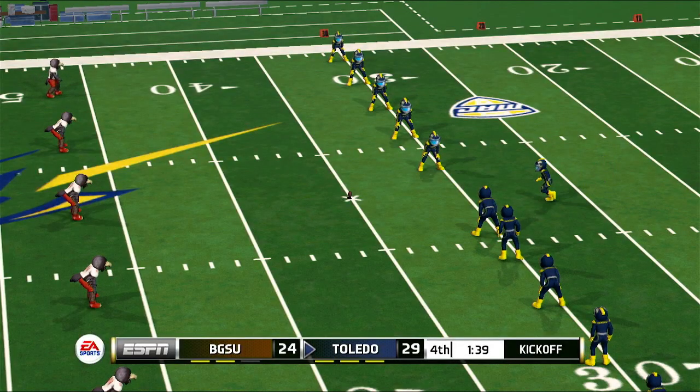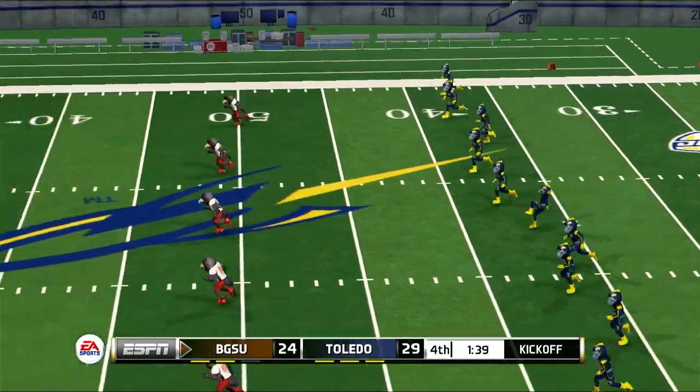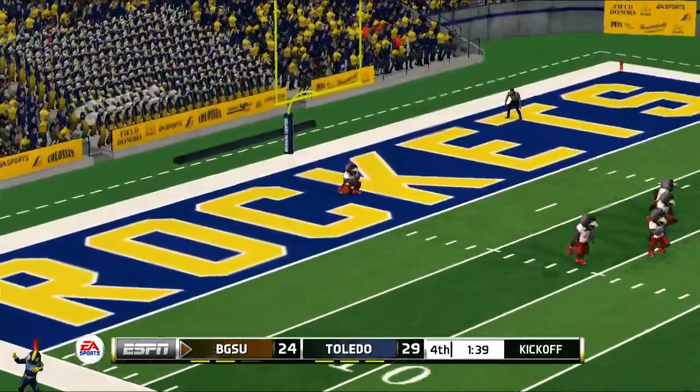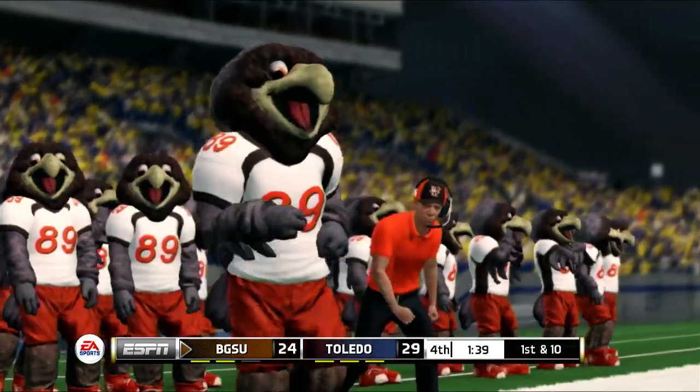Everyone's all lined up and ready for the kickoff. And he got all of this one. Great kick. And it goes into the end zone, down for a touchback.